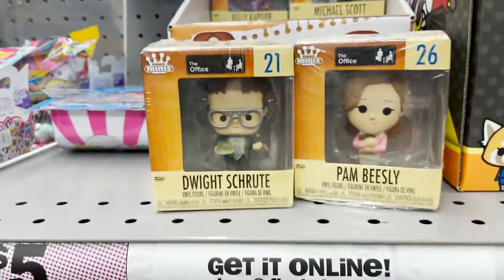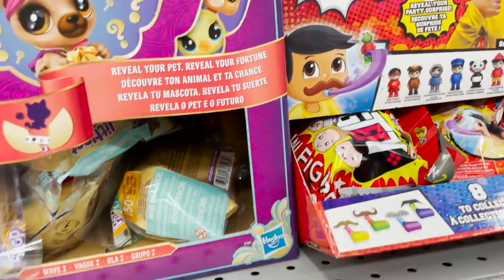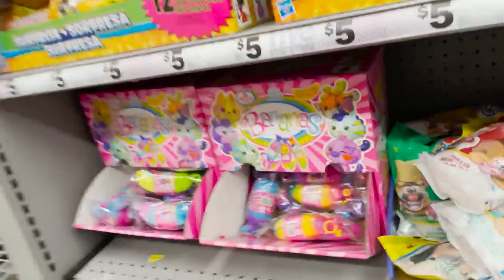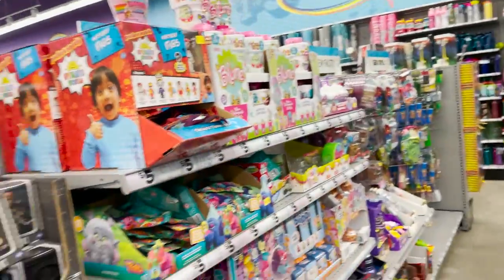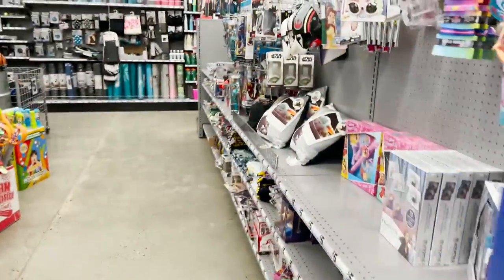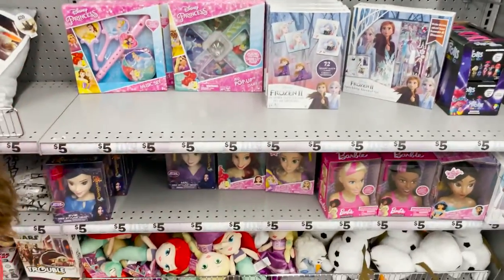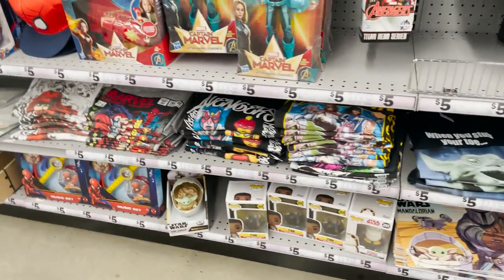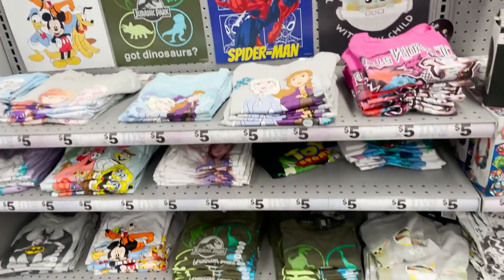And in the office. These are super cute. And we have Ryan's World. Mr. Potato Head. What are these? Bananas? These are cute. So these are like all little mystery grab bags. One of these and the bananas. Okay. And then we have the girl stuff, little Barbie heads, and then for all your Star Wars fans, Yoda, Captain Marvel, and then these cool t-shirts, only $5.